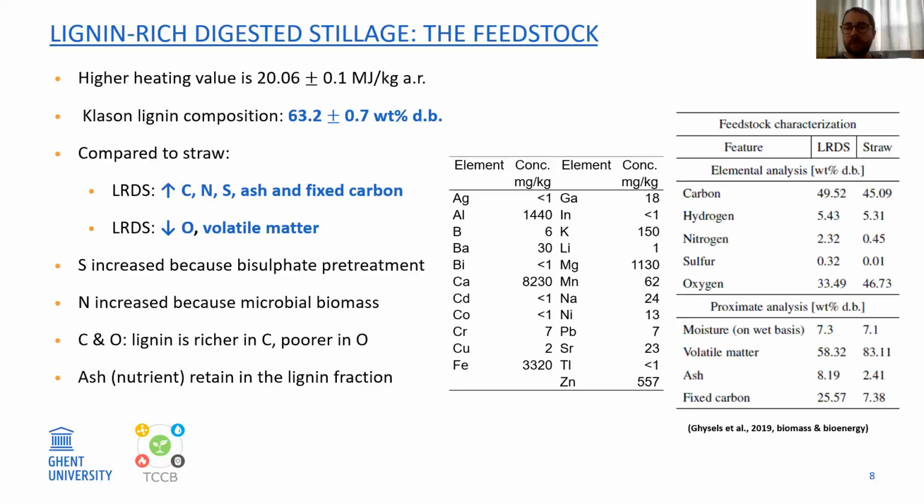It's also nice to see that you have the elevated lignin content. You can see the lignin composition being 63%. It's already kind of high, which is also logical because you have already tried to valorize the cellulose and hemicellulose in the previous two biological processes.